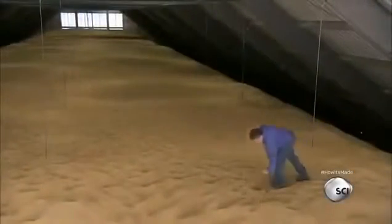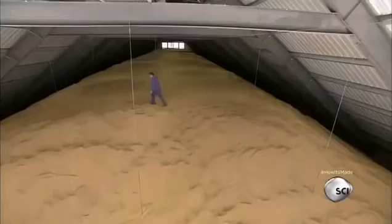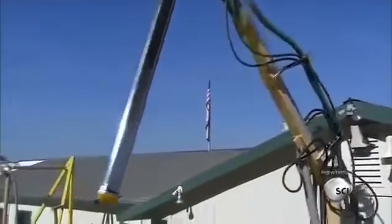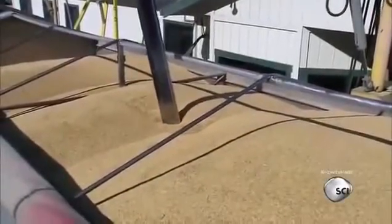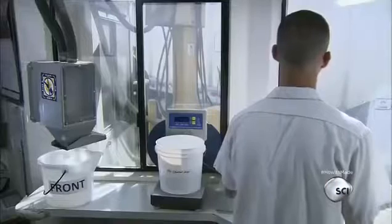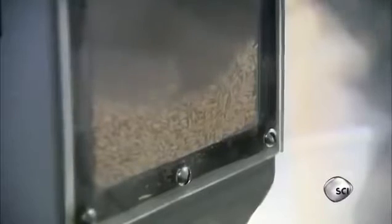Inside the storage facilities, fans blow air through the mountain of rice to lower the moisture content substantially. With the rice sufficiently dried, it's on to the processing plant. Here, a probe vacuums up samples from both the front and the back of the massive truckload. The probe delivers the samples to a lab.